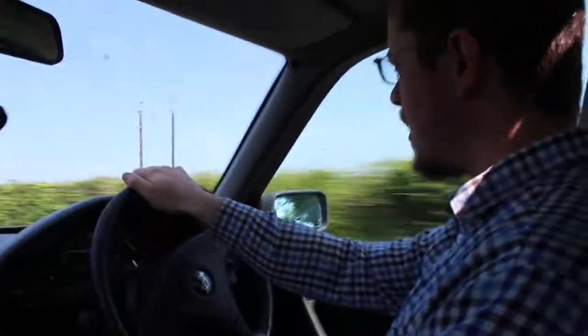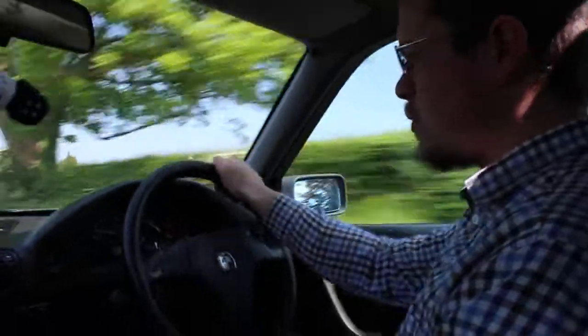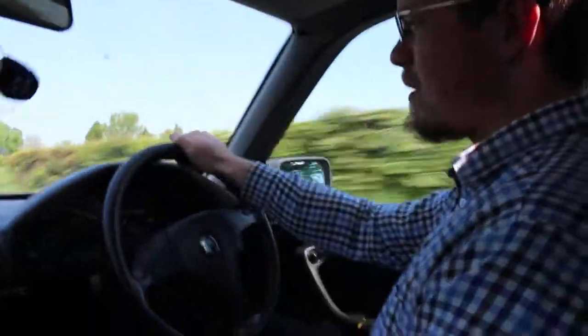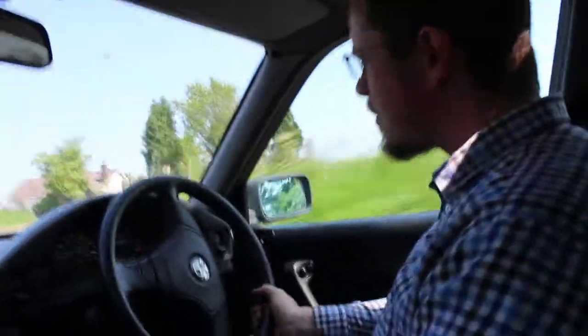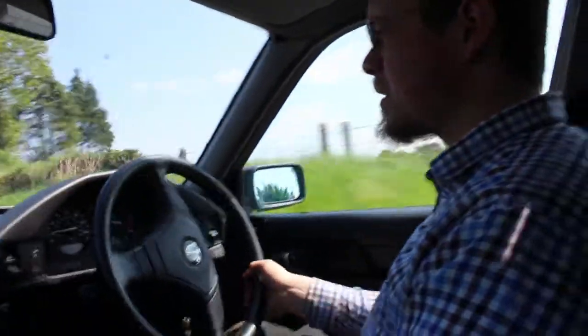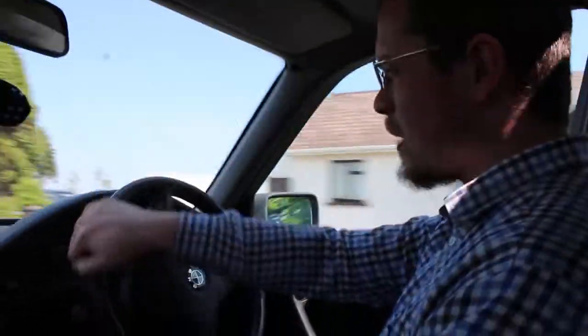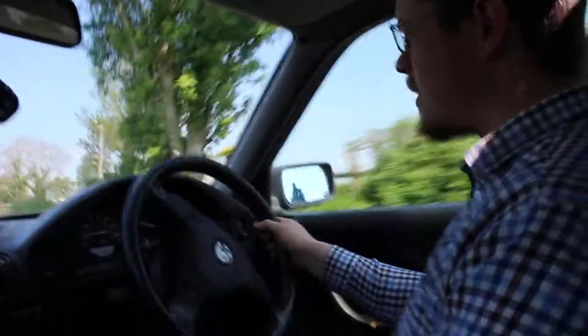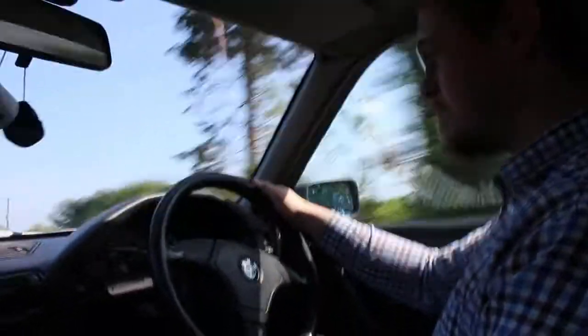It corners very nicely. It's very direct. There's no play, like you can see that's actually making a difference. There's no play on the steering like there is in a lot of E34s when the steering box becomes a bit slack. And this is very direct, very purposeful. No whines from the power steering either. It just drives really, really well. No untoward noises at all.